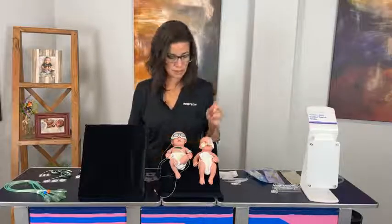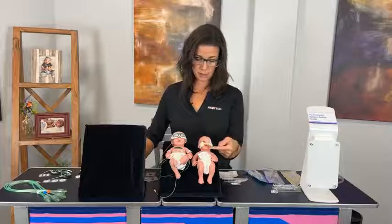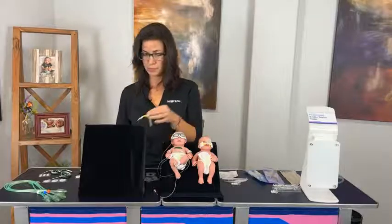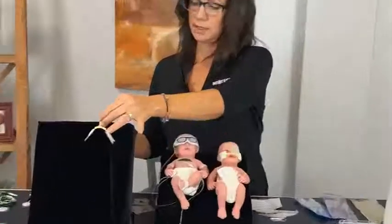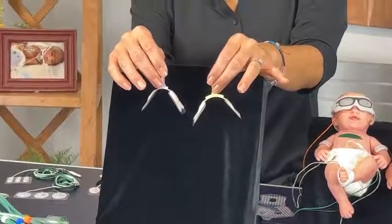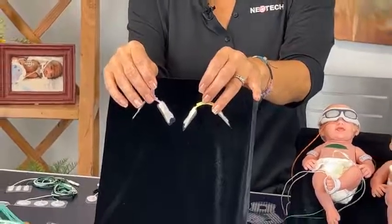Next, we have our Neobar. You can see that Diane here has an ET tube in place, and it's secured with our Neobar Ultra ET tube holder, and that is this one here, the yellow one. Now that is actually not even our smallest one. We have the purple mini here. Sizes are all color-coded for easy identification.